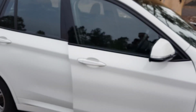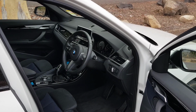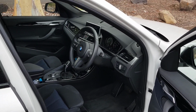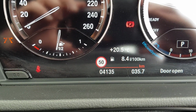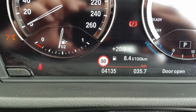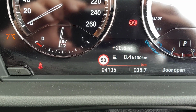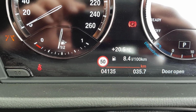Why would you get a 3-cylinder? Why not just get a 4-cylinder or a diesel? So you're sacrificing a lot of power for very little return on that fuel efficiency. In fact, looking right now, you can see I'm actually getting 8.4 per 100. Now, of course, I'm not in a built-up area, so I'm not using super urban here. I would actually argue that's combined, and that's nothing like the sticker said.